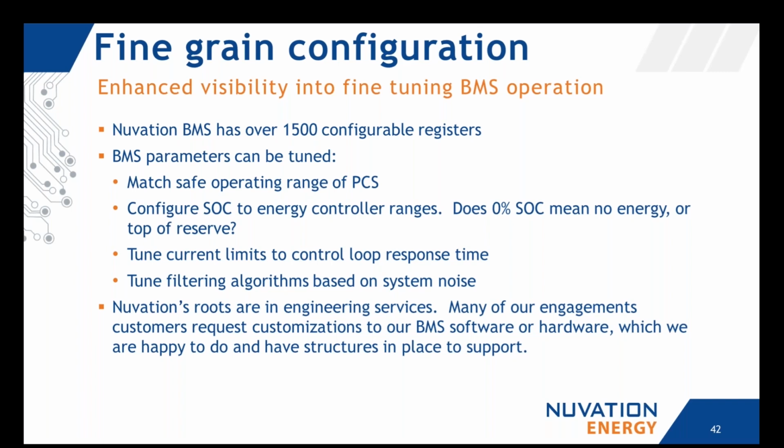We also offer the ability to tune current limits to control the loop response time, which can be really important when you're tracking to a specific power level. And many of these systems have a lot of DC noise. And so we offer filtering algorithms that can be tuned based on the system noise of a specific system. Within all of this, we're fundamentally an engineering company. And so we like to say we're the engineers that say yes. We're the engineers that make energy storage go. Many of our engagements are a combination of a product sale, and then customers request customizations to our BMS software, which we're happy to do, and we have structures in place in order to support that.